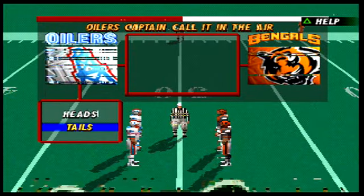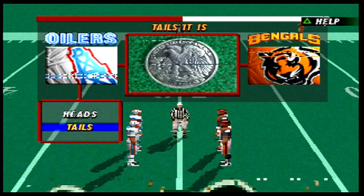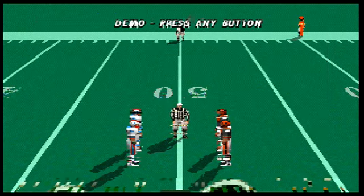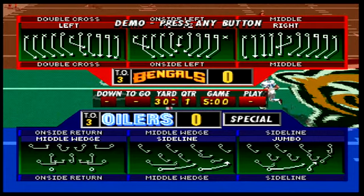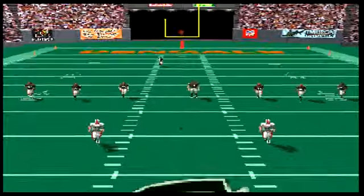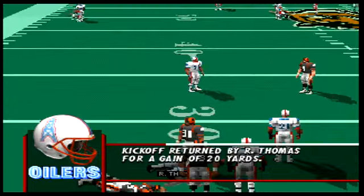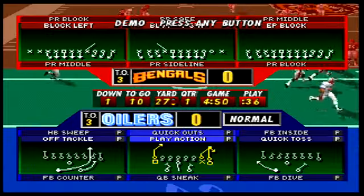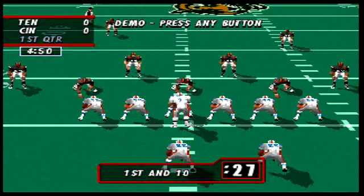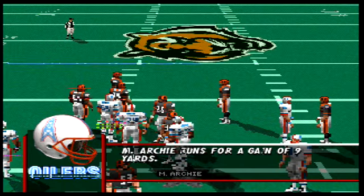Houston, call it in the air. It's tails. Houston has won the toss and elects to receive. Pelfrey, back to kick it off. Houston. So it's now first and 10 from their own 27. Number 35 with the tackle.